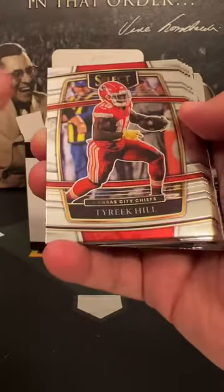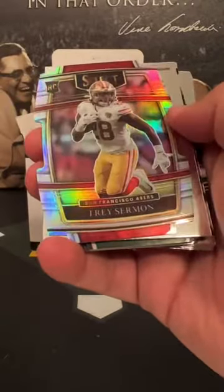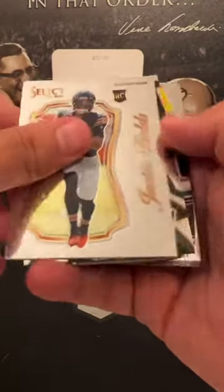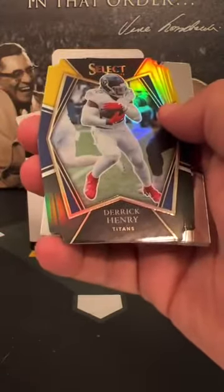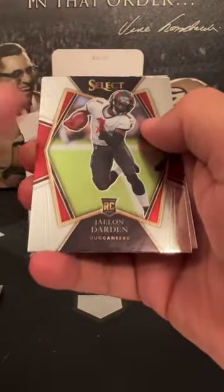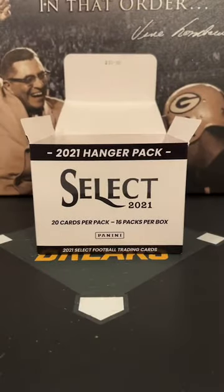All right, we got Ian Book, Joe Montana, Hunter Long, Tyreek, Stevenson, Gronk, Tryon. There's a base Chase, Trey Sermon with the silver. Fields getting a certified. Devontae Smith, turbo. Zach Wilson, die cut. Mahomes, die cut. Derrick Henry, die cut. And a Levi, die cut. Matt Ryan, Terrace Marshall, Aaron Donald, Darden, and Randy Moss. Another really nice box there.